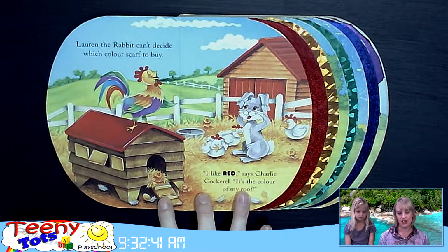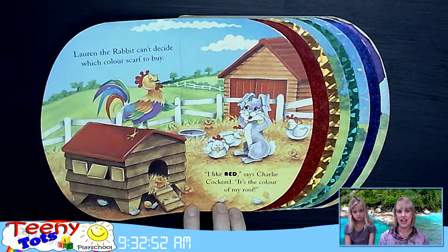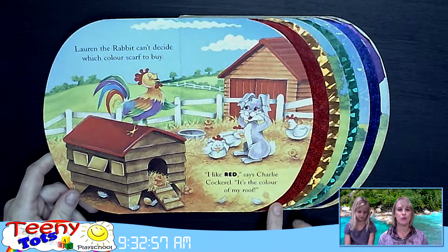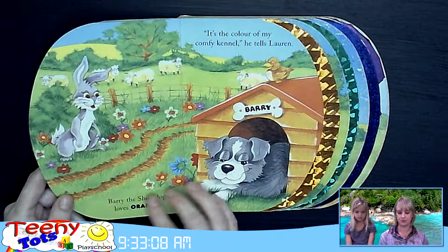Lauren the rabbit can't decide which color scarf to buy. What color can you see here? What color is this? Red. It's red. Can you see? I like red, says Charlie Cockerel. It's the color of my roof. Okay, can you see the red roof? There we go. It's the color of my comfy kennel, he tells Lauren.